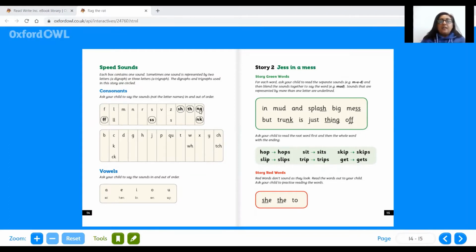Sh, ng, nk, s. Fantastic, let's go through the green words, okay, for this story, off you go. Well done. In, mud and splash, big mess. But trunk is just thing off. Fantastic reading reception. Okay, now we're going to go to our root word first and then the whole word with the ending as well, okay? Hop, hops, slip, slips, sit, sits, skip, skips, trip, trips, get, gets. Your turn.